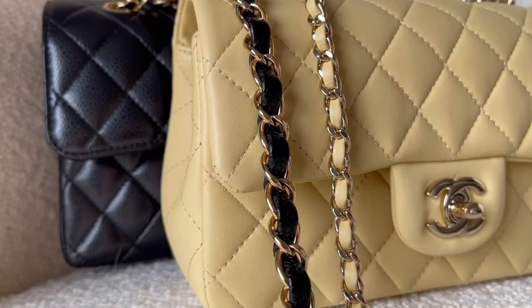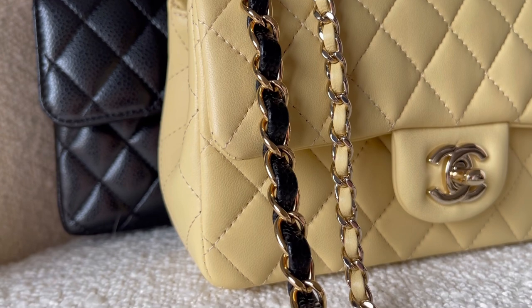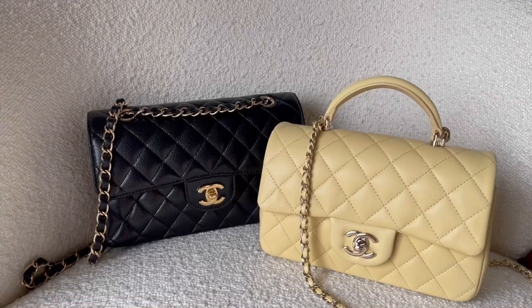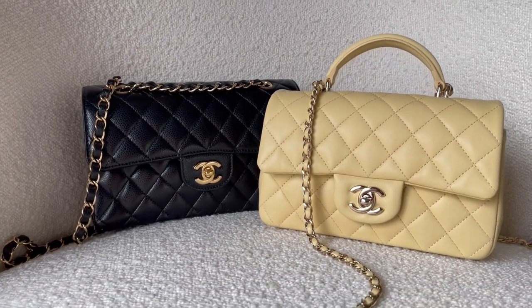I believe that this is champagne gold. I don't think that this is yellow gold. I may insert some footage to compare this hardware with the hardware on my other bags.